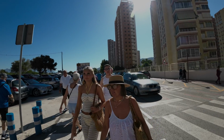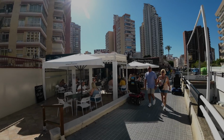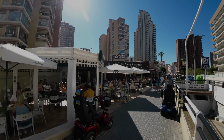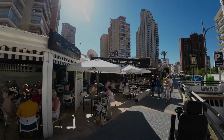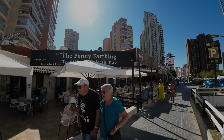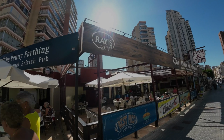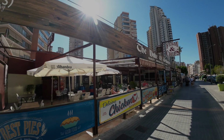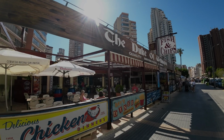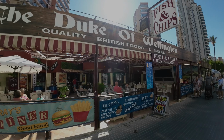The Sunday's market is absolutely packed today, and right next to it, some of the favorite bars and terraces gather plenty of tourists enjoying their first meal of the day. First of all, we thought we'll go to this place, but then we've seen Ray's Chippy and the Duke of Wellington, and we've decided that this is what we will show to you guys today. It's worth checking it out.